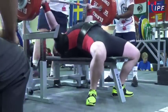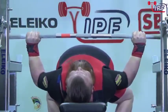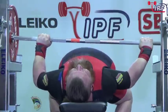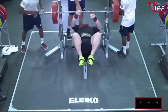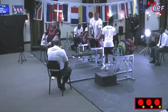Okay, let's see what you can do. Keep the chest up. Yeah, slowly. Oh, it's gone. Oh, and yeah, it's just sat on the chest and wouldn't go anywhere. So he still looks to be struggling to get the touch though, so I'm not sure what he's going to do next.